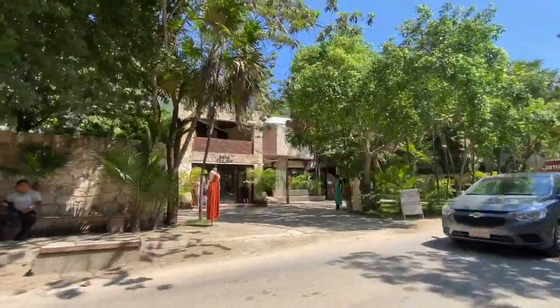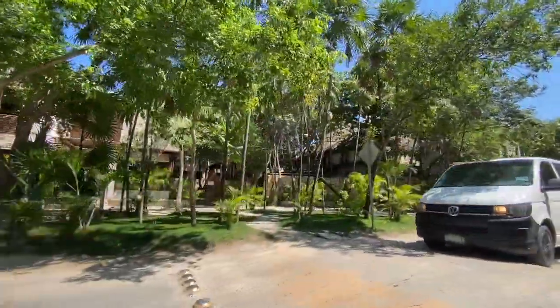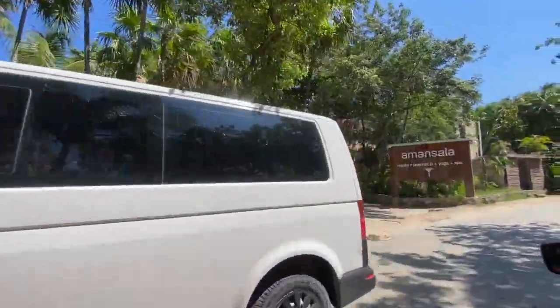Hey guys, we're just pulling into Tulum, but we're just doing the, I guess this is the hotel zone.